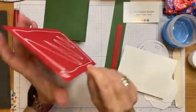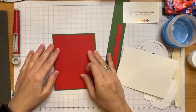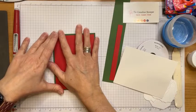Okay, so garden green base, real red going on top. Now we're gonna set this aside.